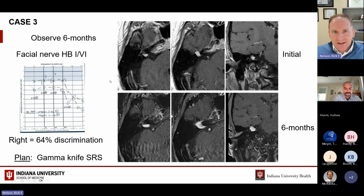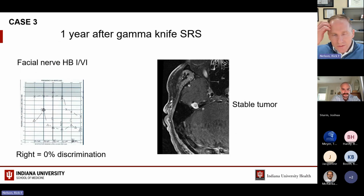So we did gamma knife stereotactic radiosurgery. And so the good news is the tumor is stable and his facial nerve function is stable. The unfortunate news is that his hearing has deteriorated to profound deafness. So I'm not sure how we could have prevented that given the CT findings initially, but the facial nerve function and management, I think, was reasonable.